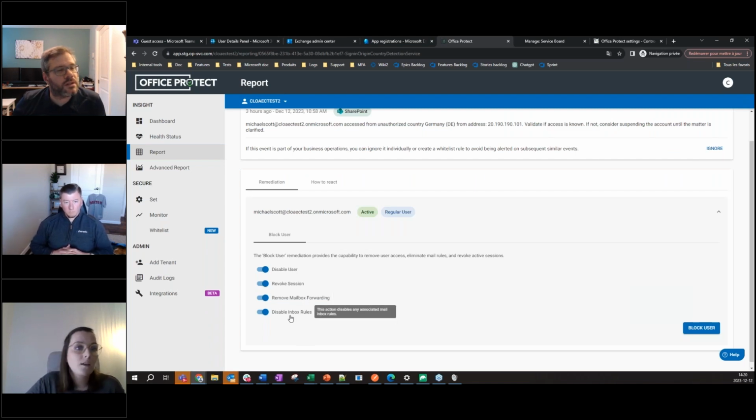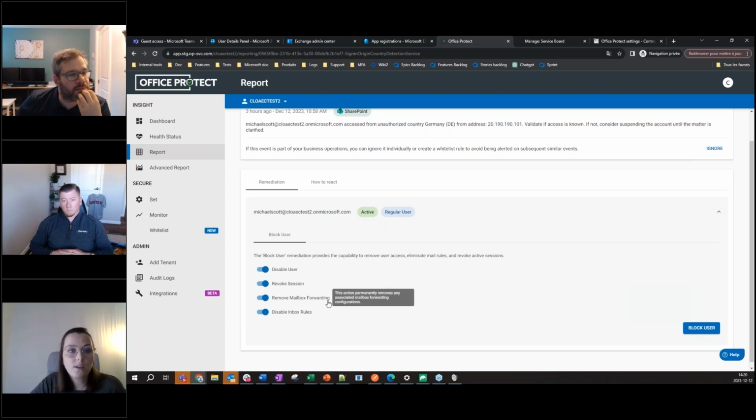You can also see it in the health status section, right? If he has mailbox forwardings. This one is an internal forwarding. So in the status, you can see external forwarding. If an attacker is forwarding externally, you would see it, and you wouldn't have to go to Microsoft. You could check health status.